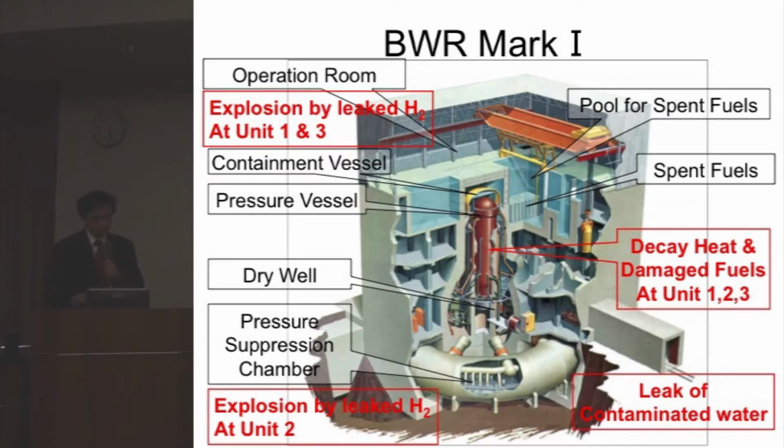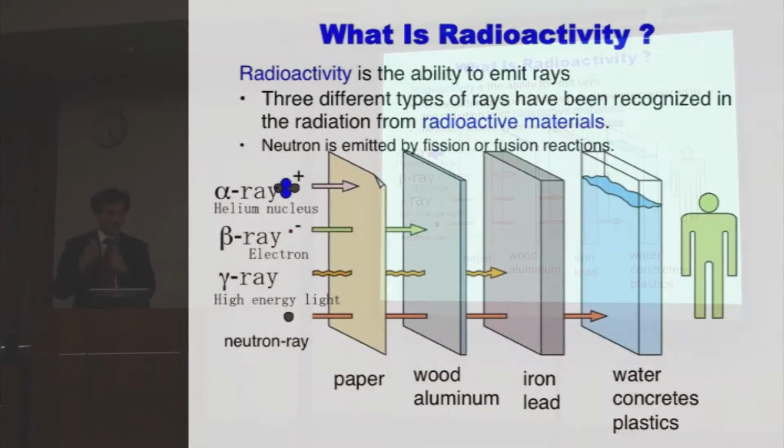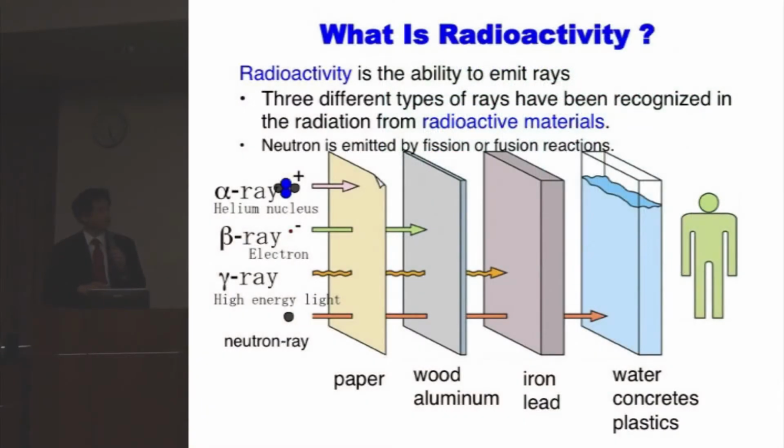So I'll tell you the effect of the radiation. Before that, I'll tell you something about the basic information. What is radioactivity? Radioactivity is the ability to emit rays. Maybe you know that there are 3 rays: alpha ray, beta ray, gamma ray. The alpha ray's body is a helium nucleus. It's emitted from a large nucleus. And beta ray is an electron from the nucleus. And gamma ray is very high energy light.